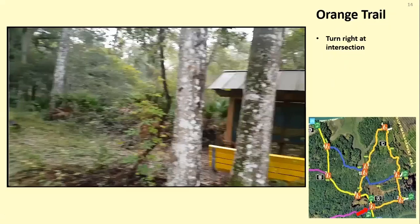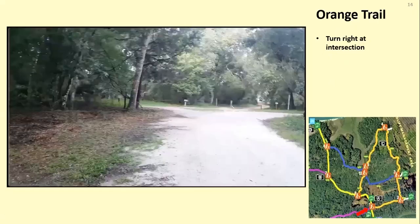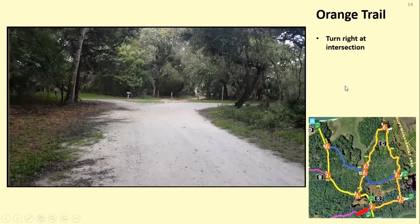So we're looking now at a kiosk that's right past the parking lot, and we're walking down toward the Shell Mountains. So we're walking down pretty much west. This is a big intersection here. If we go straight, that's the Yellow Trail to the Shell Point. We go right, that's the Orange Trail. We go left, it's the Purple Trail.